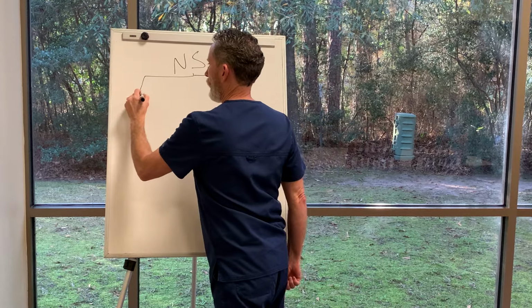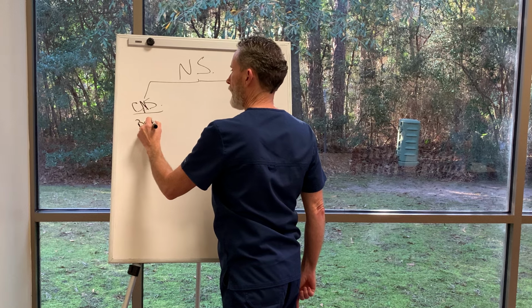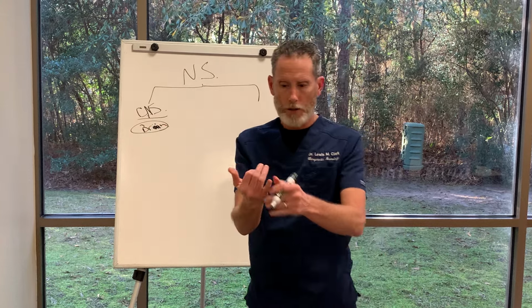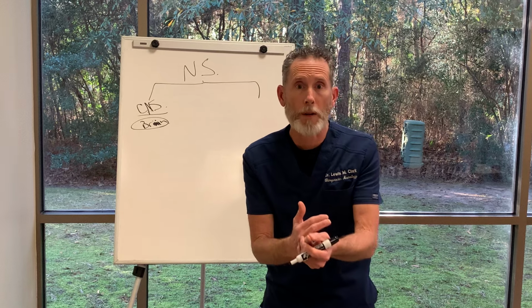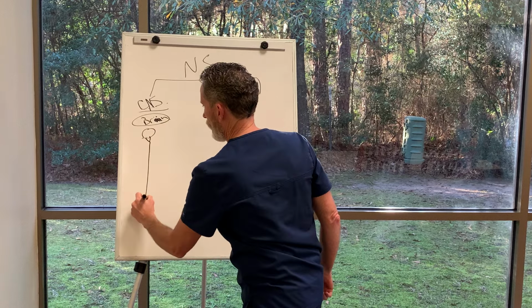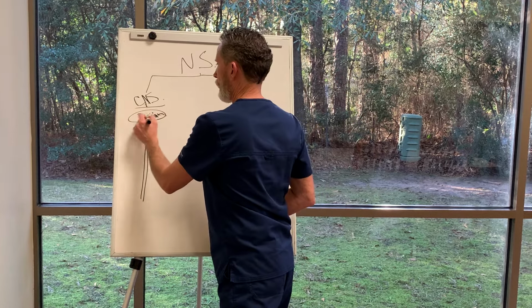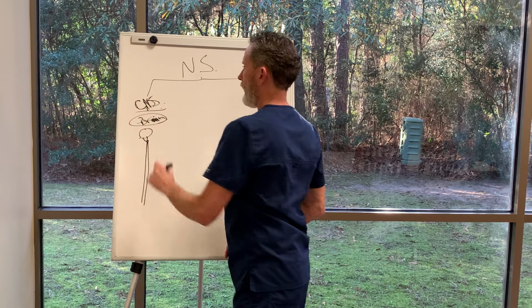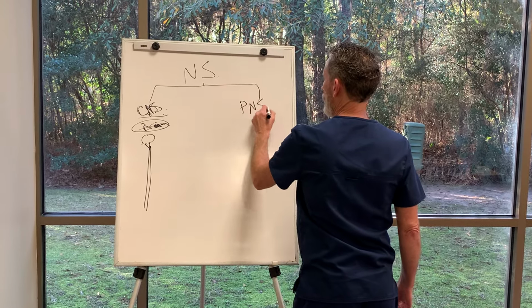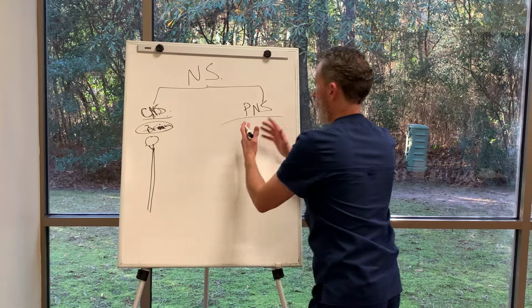So you have your central nervous system, CNS, that's made up of your brain. The brain has three parts: you have your cortex, your cerebellum, and your brainstem. But it also includes your spinal cord. So you have the brain, all three parts, and the spinal cord make up your central nervous system. Now, that's not the part we're talking about today. We're talking about the other part over here, which is called your peripheral nervous system. Periphery means away from the center. So if this is the central nervous system, the periphery is away from there.